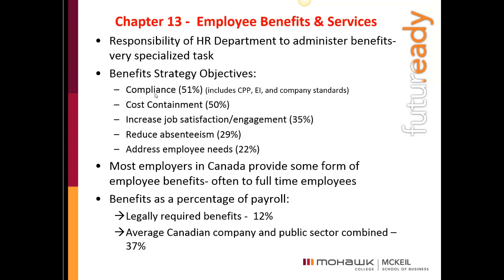So they need to make sure it's something they don't have to get into, and then other employees love it and they have to back out because it's cost prohibitive. So cost is important. They also want to increase job satisfaction and employee engagement. Employees want to be happy and proud of the benefit packages their companies offer. And clearly, if they don't feel that way, then the benefits plan hasn't really met that objective.